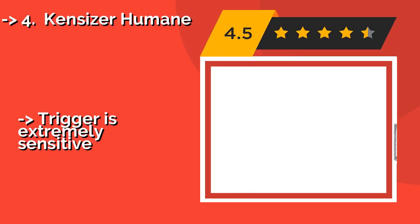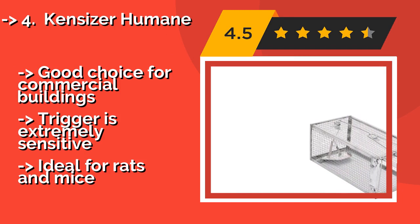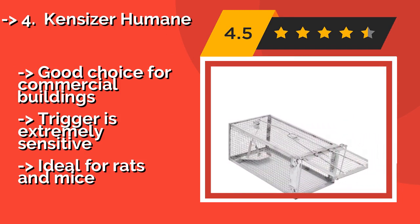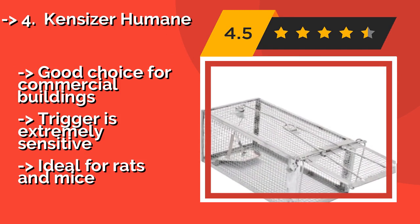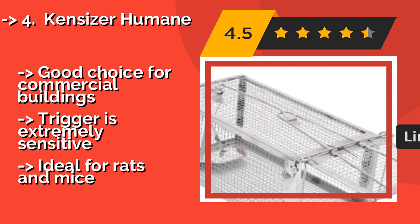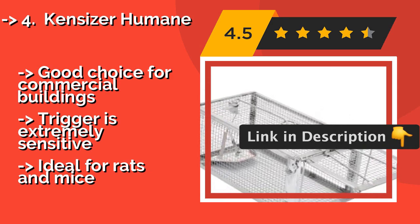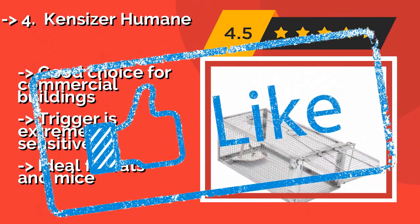Ken Sizer Humane. If your little fuzzy nemeses have managed to infiltrate your compound, the Ken Sizer Humane APPX, $20, works just as well indoors as out. It has a small enough footprint that you can easily stash it in your basement or attic to catch intruders without it being in the way all the time. Good choice for commercial buildings. Trigger is extremely sensitive, but ideal for rats and mice.